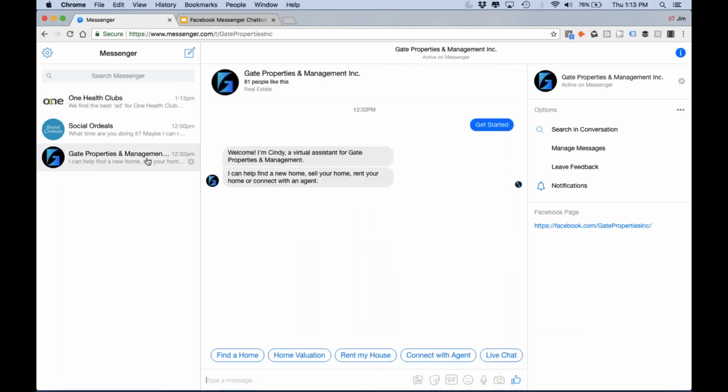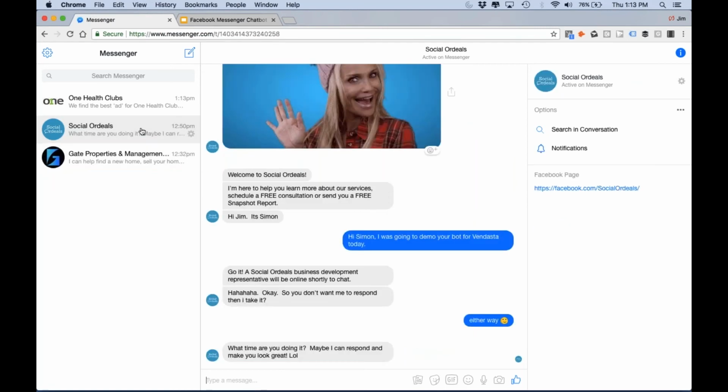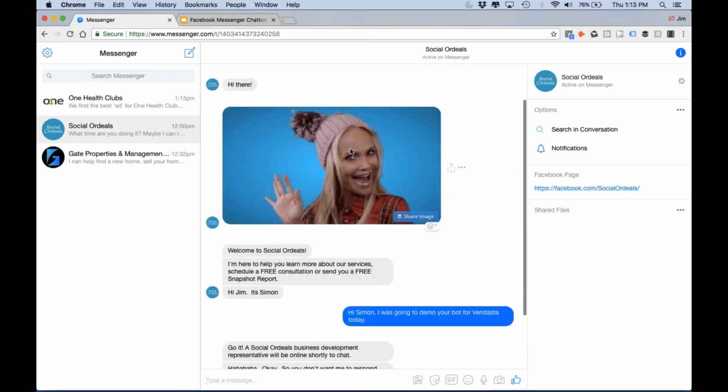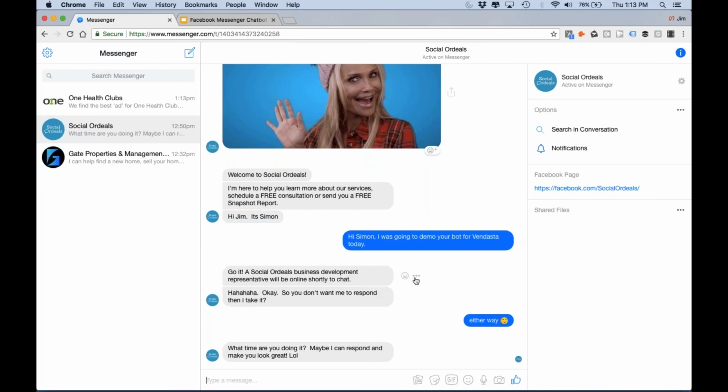Another example would be for a property manager down in Florida. So this bot's configured to allow the users to find a home, get a home valuation, or connect with an agent via messenger or live chat. Social Ordeals is a Vendasta partner that has a chatbot running on their messenger account. I actually started a conversation with the bot, and then Simon, one of the principals, jumped into the conversation to ask how he could help. So this illustrates the bot to human transfer.